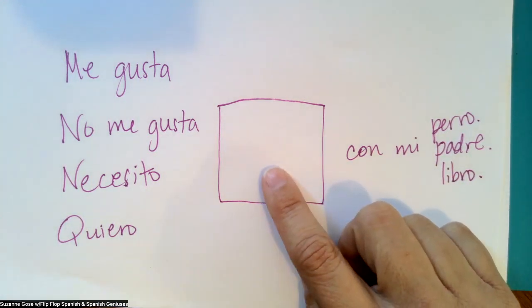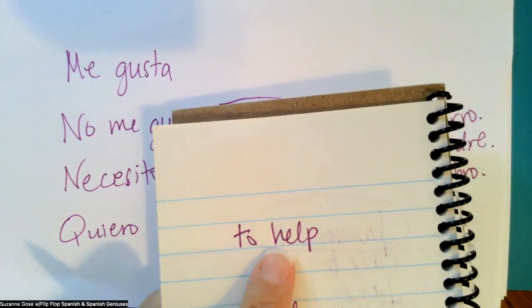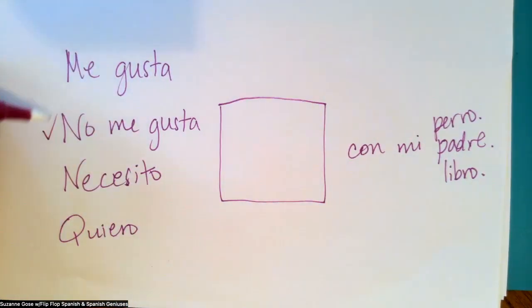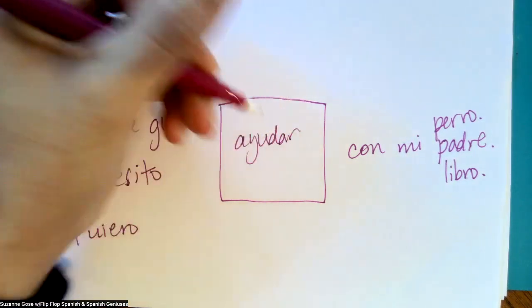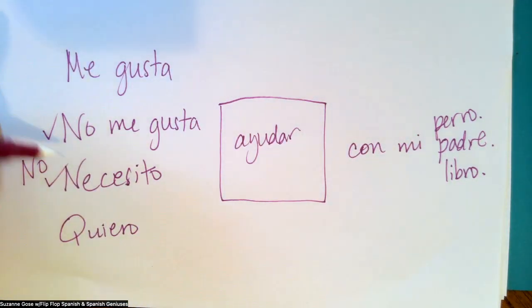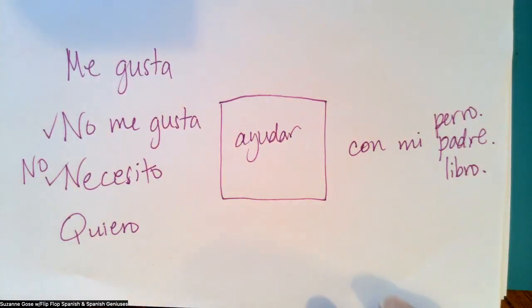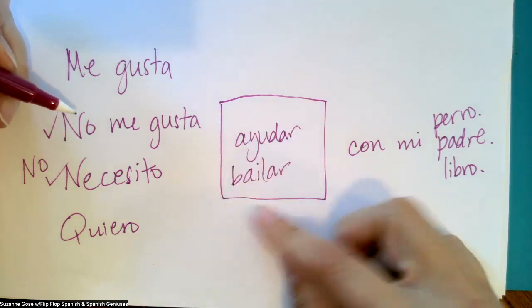So now your job is to take the word from the middle and say, okay, me gusta ayudar. What is that again? Oh yeah, to help. Oh, no me gusta ayudar con mi padre. Decide. And so you're giving an opinion. Now you're forming some sort of emotion, some sort of opinion about it, and so it's more solid in your brain. Okay, necesito ayudar con mi padre. No necesito ayudar. What about bailar? You go, oh, I don't remember what that one is. Oh, to dance. Okay, bailar. Necesito bailar. Me gusta bailar. No me gusta bailar. Decide which one you would make.